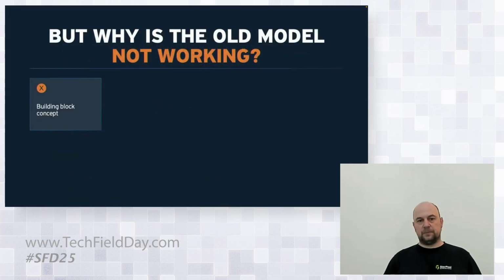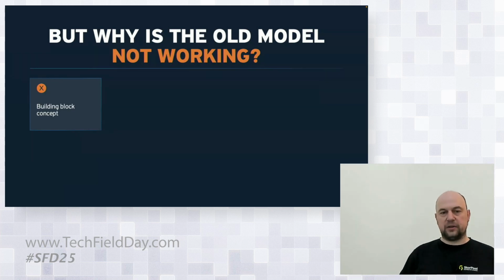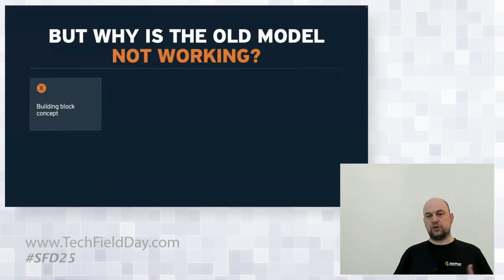So first, in the building block concept, you don't have enough predictability. If you have a storage array within the building block, which is what most people do, so the building block is 20 servers and a flash array from a major vendor. Two years down the line, you figure out you need more performance within that building block, or you need some more capacity in that building block, and you're stuck. Because it's a scale-up architecture array, there is very little you can do.